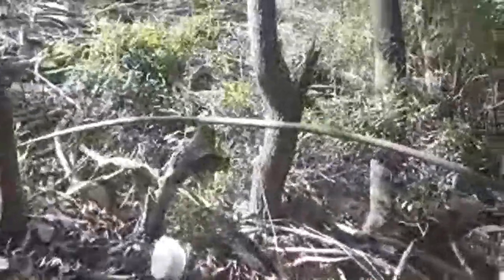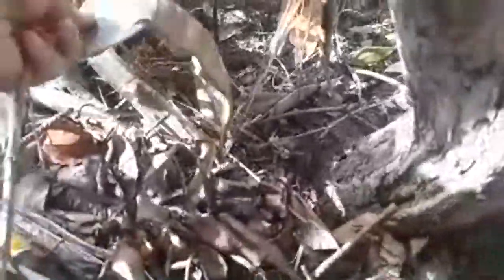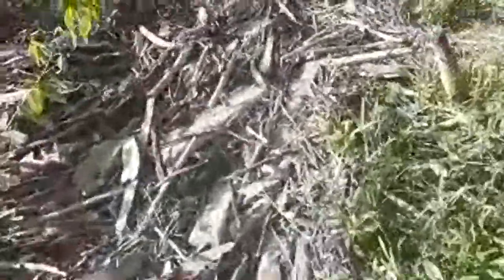Oh, here's part of a horseshoe crab. But it's not in good shape. I'll let nature keep that one. Coconuts, but they're too small.